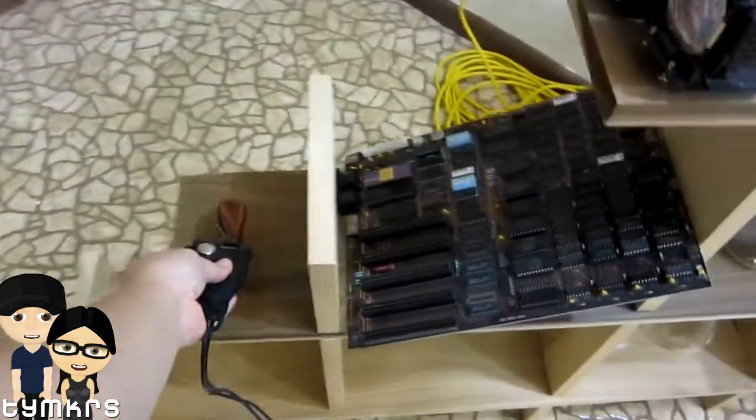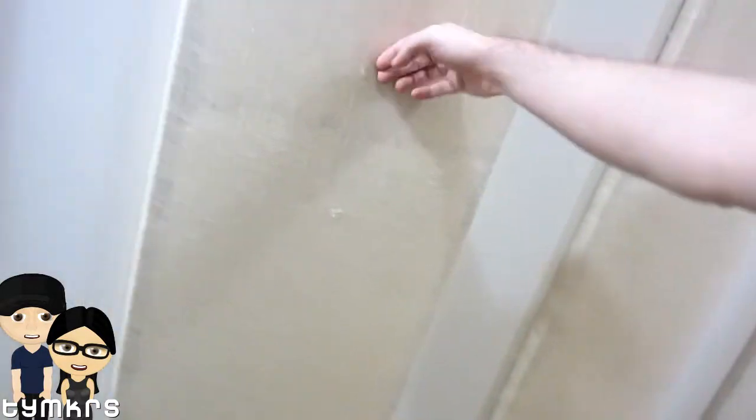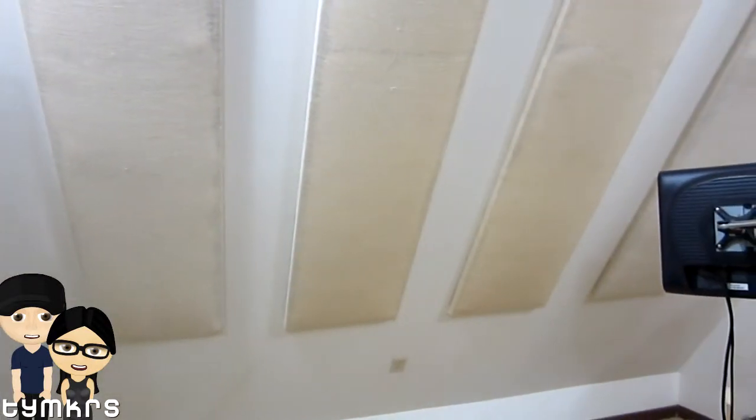I don't know if you can see it. Okay, we've got the sound panels up. As you've seen before, these are all cotton, batting, and burlap and treated lumber, and that's it.